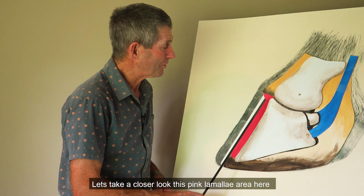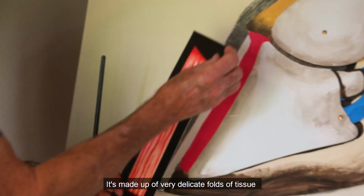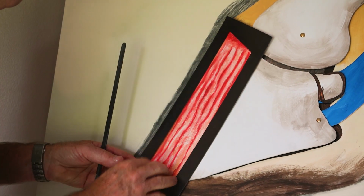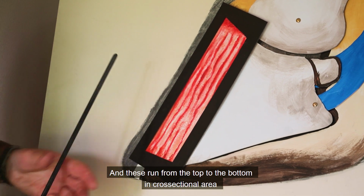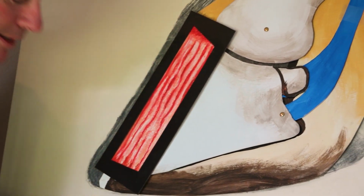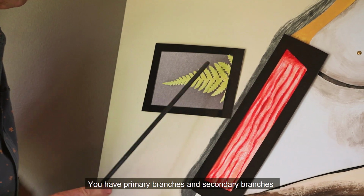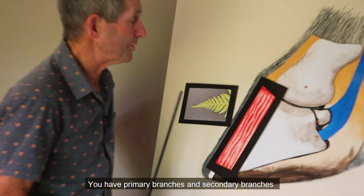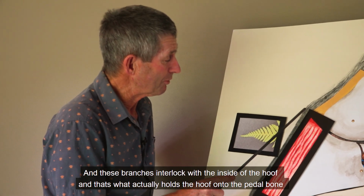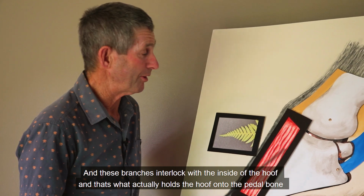Now let's take a closer look at this pink lamellar area here. It's made up of very delicate folds of tissue, like this. And these run from the top to the bottom. In cross-sectional area, they look very much like a fern leaf. You have primary branches and you have secondary branches. And these branches interlock with the inside of the hoof, and that's what actually holds the hoof onto the pedal bone.